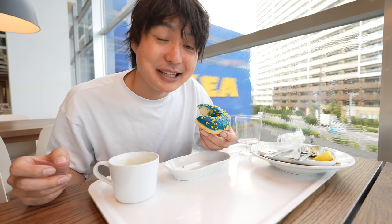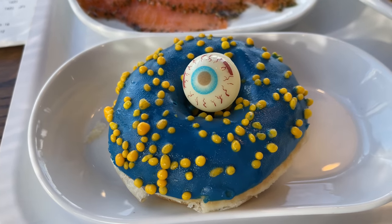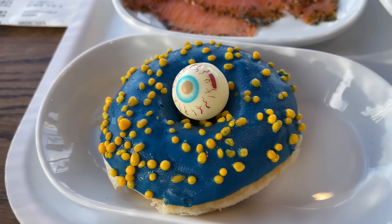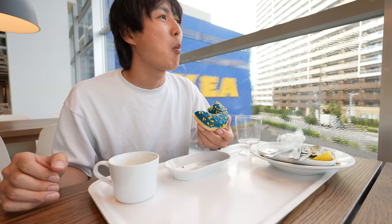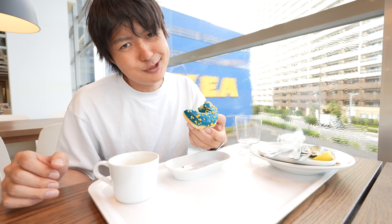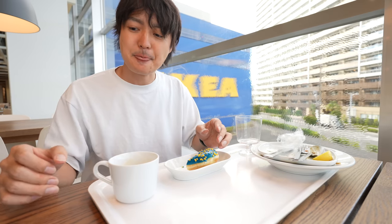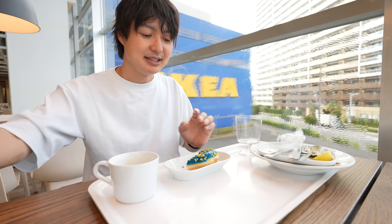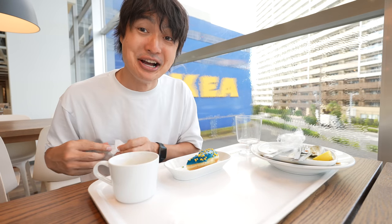Sorry. So speaking of the taste, the eyeball part, it was a chocolate. Just a chocolate. That's pretty much what I tasted. And then the blue one. Well, not sure, but I believe it's a blueberry. Should be. Tastes like a blueberry. And it looks blue too, so if it's not, let me know.